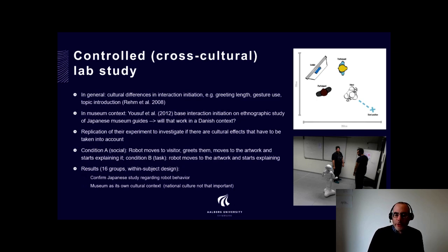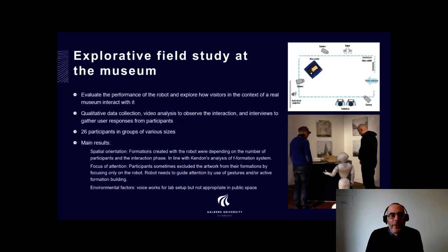Having verified that we can use these models, or this behavior that we find in the literature, we set up the explorative field study at the museum. This is the Utzon Center in Aalborg, an architecture museum where, for instance, different architecture models are on display. We ran these experiments to evaluate the performance of the robot and explore how visitors in the context of a real museum will interact with the robots.